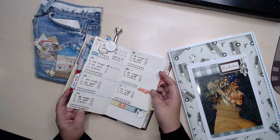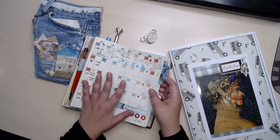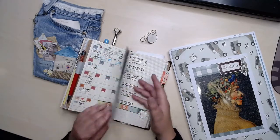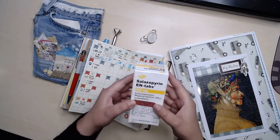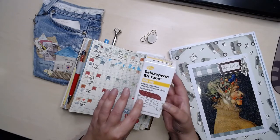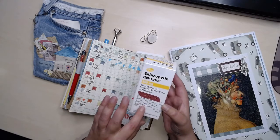But yeah, I got new meds, so I had to designate this logbook for my medication. I got a month on a view here, and then a week on two spreads, because I have to put a label on here. Okay, I just put a sticky note on my name. As you can see, it's very confusing. Week 1, 1 tablet, week 2, 2 tablets, week 3, 1 in the morning, 2 in the evening, week 4, 2 in the morning, 2 in the evening, you know.